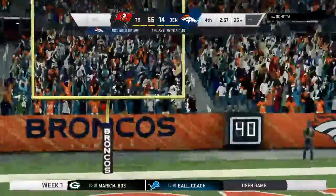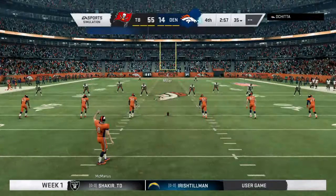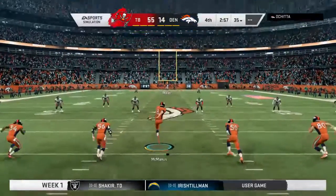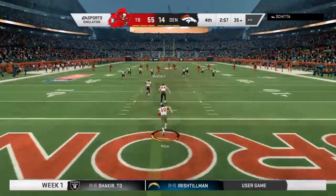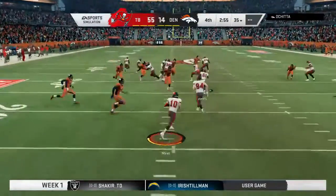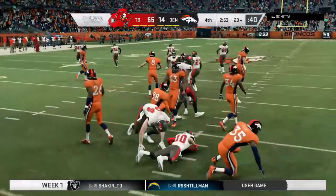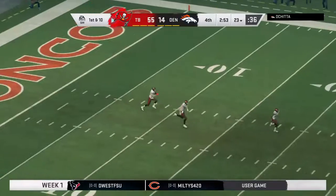Extra point from McManus is good as they make the score just a slight bit more respectable here in the final quarter of play. After the touchdown, here's McManus now to kick it away. That'll be taken in the end zone. And he'll bring it a few past the 20 to the 23-yard line. At their own 23-yard line.